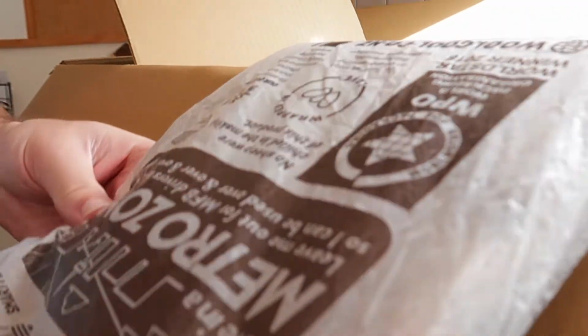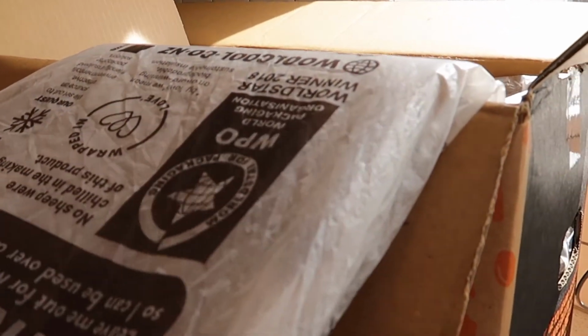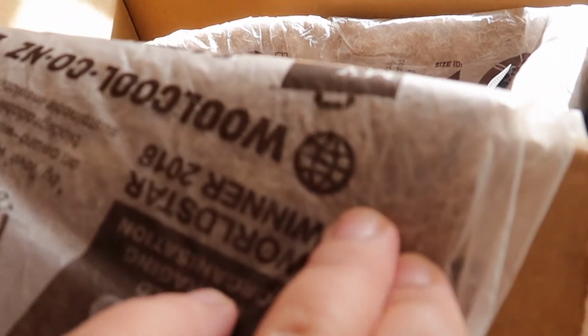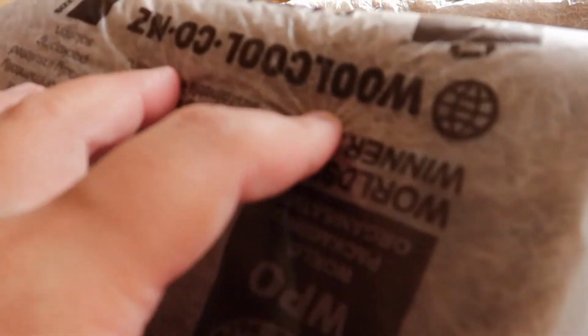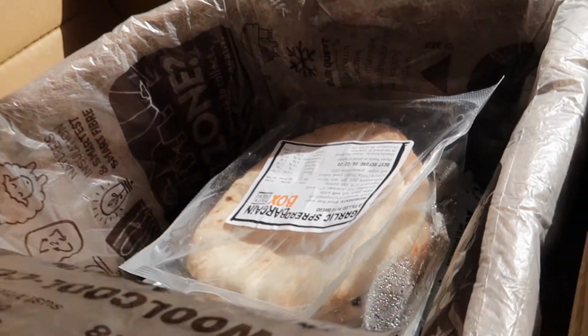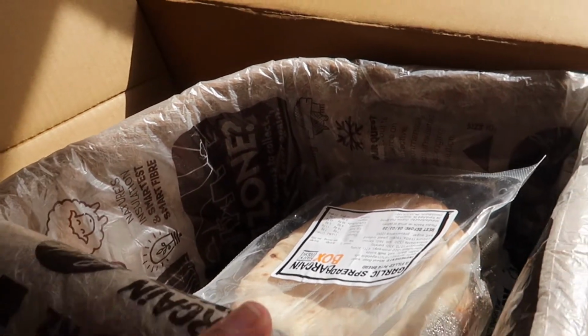Ooh, look at this. So this is how they pack their frozen or cold stuff. It's like, what is it? It's like wool. Yeah, it's real weird. It's like an insulator thing. Yeah, it is wool cool. Wool cool. Yeah. So that's nice. And then maybe you can give it back? Do you give it back? I don't know. I'll keep it then. So it's in the fridge.